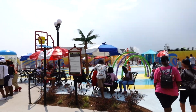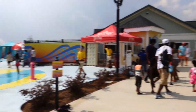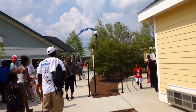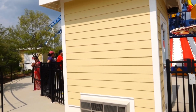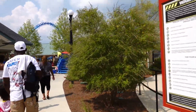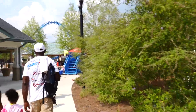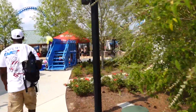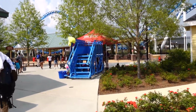They definitely got little kid rides for the kids too. They got a little splash area over here so the kids can have fun and cool off during a hot day, as it is today. It's very warm today. But yeah, it's a nice little area back here. It's not too big. I would say there's maybe five solid rides back there. But sometimes that keeps the kids entertained, and that's a good thing. That's what a kids area is for.